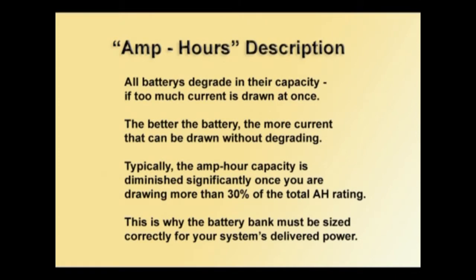All batteries degrade in their amp hour capacity if too much current is drawn all at once. The better the battery, the more current that can be drawn without it degrading its amp hour rating. Typically, the amp hour capacity is diminished significantly once you are drawing more than about 30% of the total amp hour rating. This is why your battery bank has to be sized correctly for your system's delivered power. If you consistently draw more than the battery can safely deliver, you will decrease their useful life.